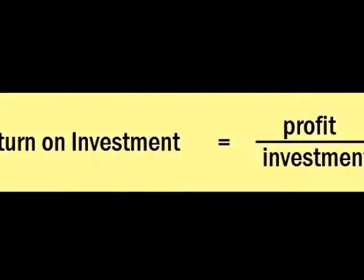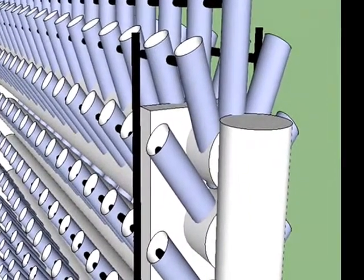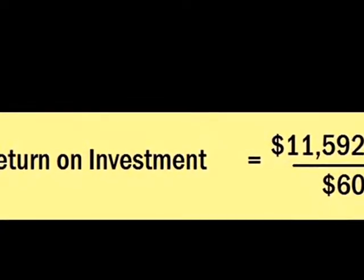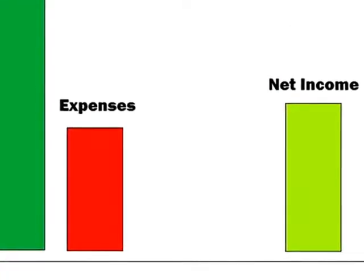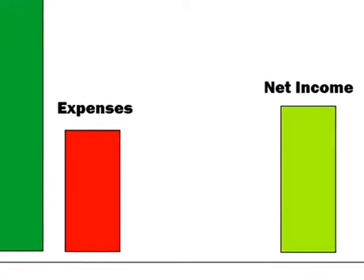Now let's do an example using the estimated costs of my unit. I have figured that it will take about $606 to make this, but if you already have some of the parts and choose to use them, then maybe you can save a few dollars, and my estimate will be high, and that's okay. Whenever you figure costs, you want to figure high, very high, and low when you figure income. When you do this, your income is always higher than expected, and your costs always lower. It's a good rule to adopt.